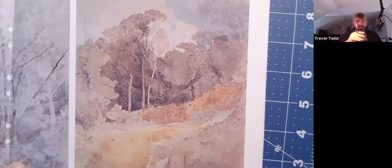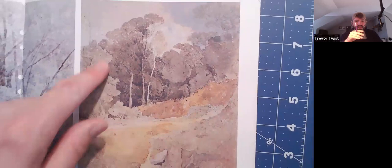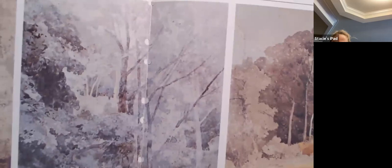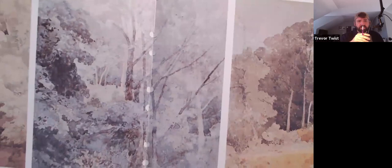I'm just trying to get into his head. I love this, look at this dominant vertical that runs through the whole center, and then this gesture that runs through there. That's really nice. It reminds me of his waves, with the waves and the storm and whatnot.